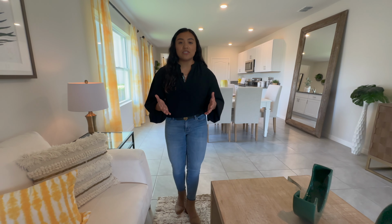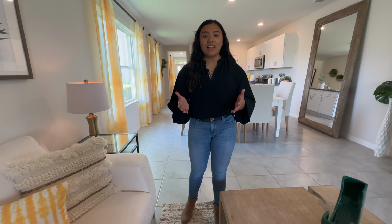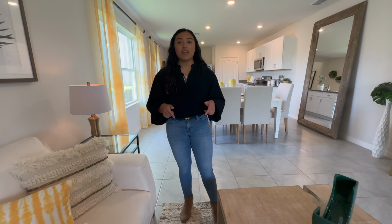The incentive that the builder is giving to you is $15,000. Now, that can go to closing costs or purchase down your interest rate, but you wouldn't need to do that because they're giving you 4.99 interest rate for the homes that are available now.